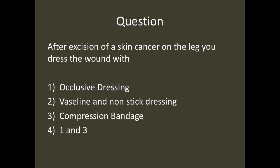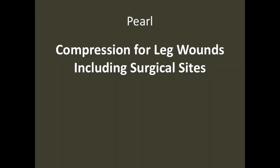And now I think this may be the last vignette, as we head for home, that I wanted to share with you. After excision of a skin cancer on the leg, how would you take care of the wound? Would you use an occlusive dressing? Would you use Vaseline and a non-stick dressing? Would you use compression bandages, or would you use 1 and 3? So the pearl I want to share with you is compression for leg wounds, including surgical sites.